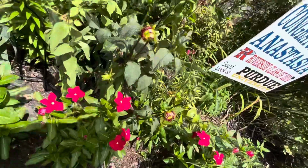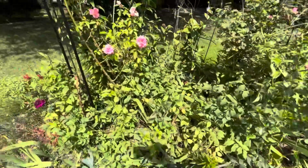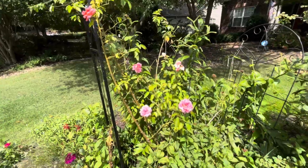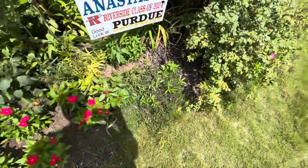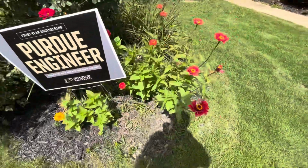Some more dahlias on the verge of opening up over here. And then mixes of daisies. And we do have a big climbing rose back here with a lot of pink flowers on it. This was dormant for a couple of months after it first put out in the spring. And now it's giving us some flowers again, as are, well, I'll get to that in a second.